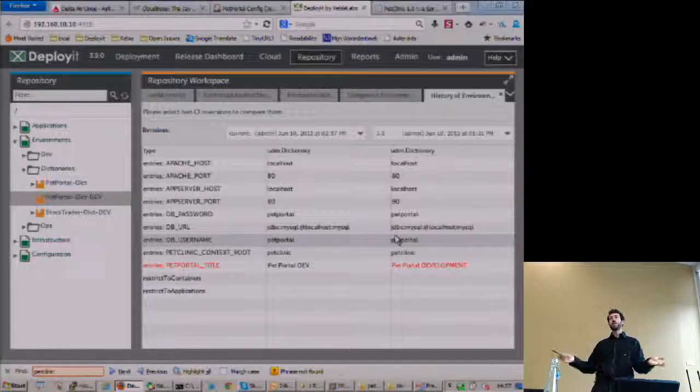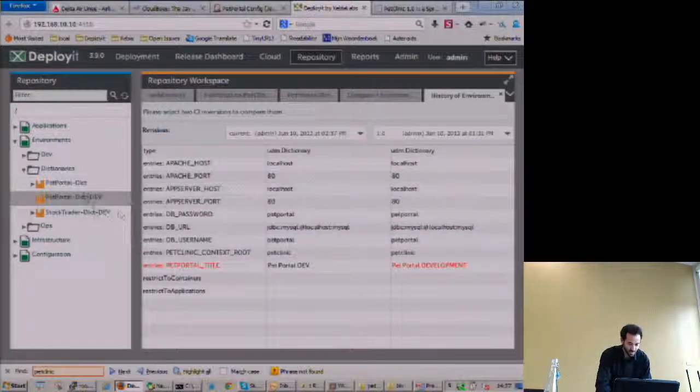And who here has spent more than 15 minutes trying to chase down why an app works in one environment and not another? Okay, so all of you will hopefully find this kind of stuff useful.